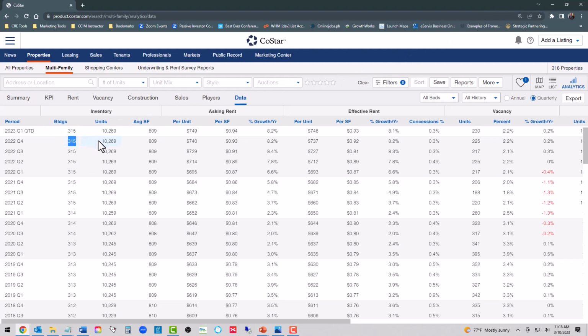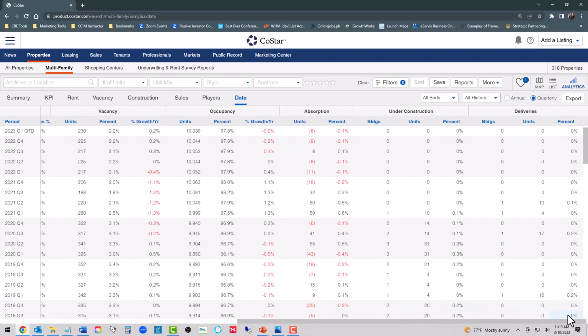There are 315 properties in the market totaling 10,269 units. Looking at effective rent, it started the first part of 2022 at 693, went up to 712, up to 727, up to 737. Okay, so we've seen this a lot in the Southeast and in the Sun Belt. Does not surprise me in this market with the high occupancy, low vacancy, but let's see if the Class C market is telling that same story.